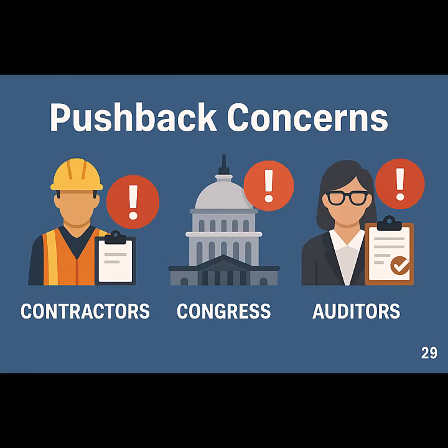Exactly. This new system introduces more uncertainty for them. They're not sure how much revenue they'll generate. And they might have to revamp their whole business model to adapt. Which is never fun. So there's definitely potential for pushback from the contractor community. And what about Congress? They hold the purse strings after all. Right. They're going to be watching this very closely. They want to make sure taxpayer dollars are being spent wisely. And they might be skeptical about this whole consumption-based thing. They might worry about cost overruns and lack of control.